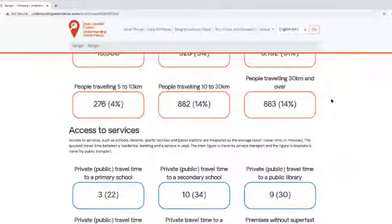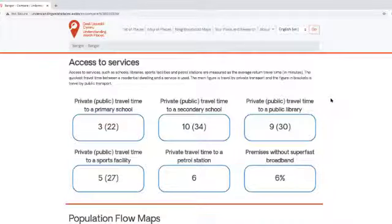As you scroll down, you'll find the biggest lump of variables that we've added to the site in this update, and that's access to services. All of this data has come from the Wales Index of Multiple Deprivation, and that shows the travel times taken to local services, for example, schools, libraries, sports facilities, petrol stations, as well as the percentage of premises without superfast broadband.